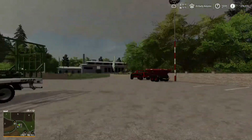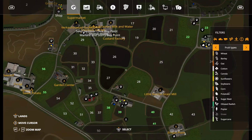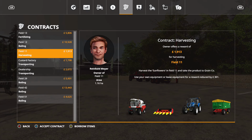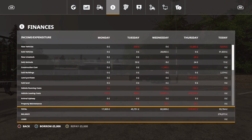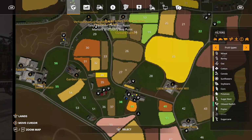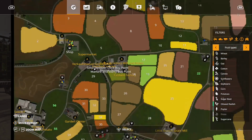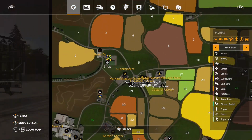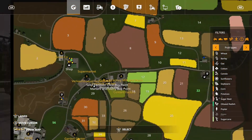Other things we need to do today, if we look onto the menu screen, there we go. We've got harvesting contractors come up on field 11 for sunflowers, so we're going to do that today. I want to get that completed, and hopefully if I've got enough money left, then I want to buy field 27, which is the one that I was wanting to buy down here for 93,000, but we'll see how much money I've got left. If I have time for all that, then I'll maybe get some sheep as well, but we'll see how we get on.